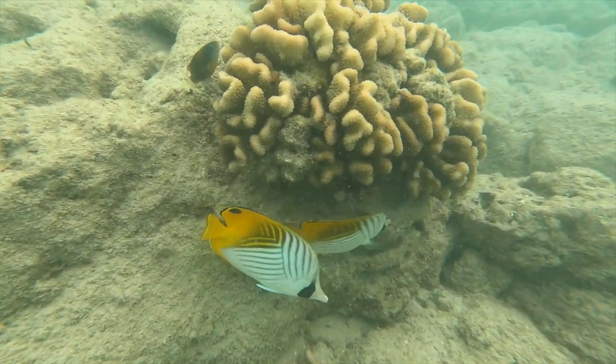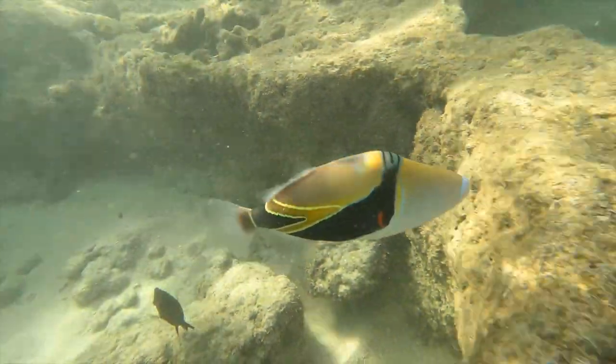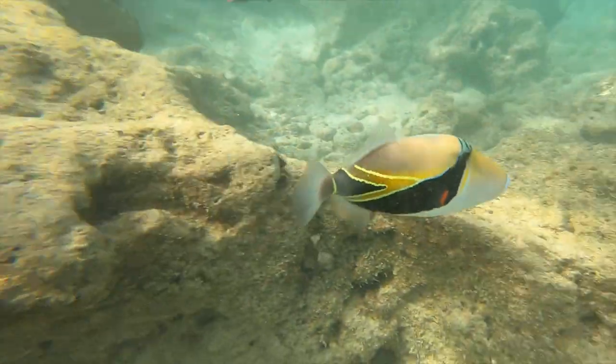We saw so many fish, so many different kinds. My favorite was the Humuhumunukunukuapua'a, which is the Hawaiian state fish. It was so cool looking. It was one of our favorite experiences that we've done here in Hawaii.